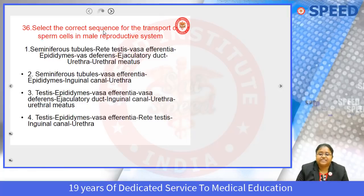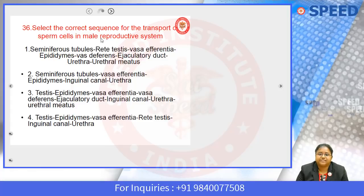Next, select the correct sequence for the transport of sperm cells in the male reproductive system. First, it will be seminiferous tubules and rete testis, vasa efferentia, epididymis, vas deferens, ejaculatory duct, urethra and urethral meatus. So this option will be the correct one. You can see the next option also has seminiferous tubules, and then it comes to rete testis. So a step is missing, so it is not a correct answer. So this will be the correct answer for that.